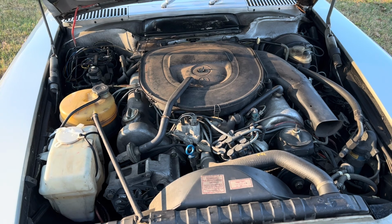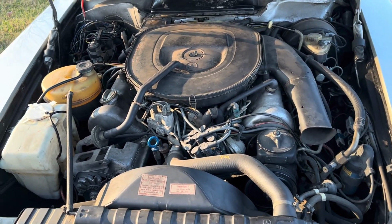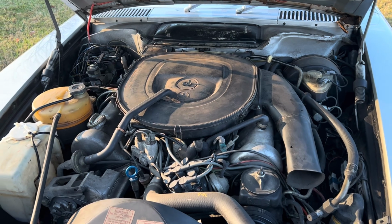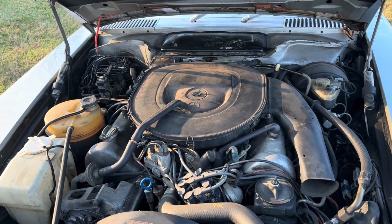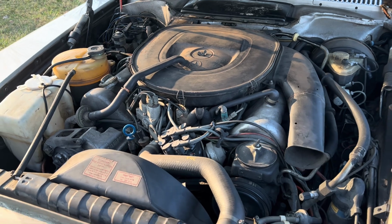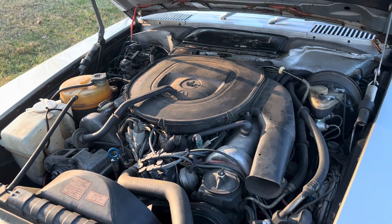So, 4.5 liter V8. Originally was out of the S class sedans, correct? Correct. And so they just kind of crammed it in here. It made somewhere between 180 and 220 horsepower, depending on the variation that you had. And overall, these were rock solid. This was a very reliable motor.